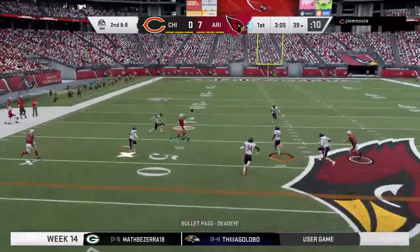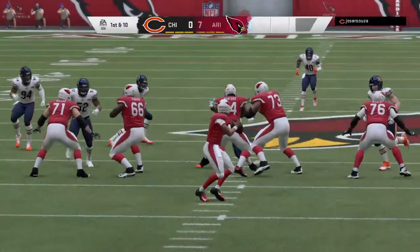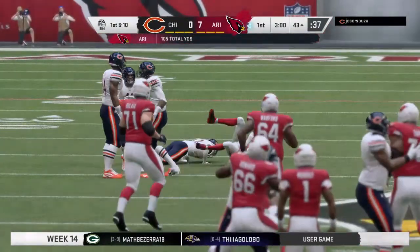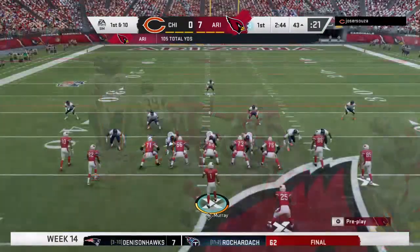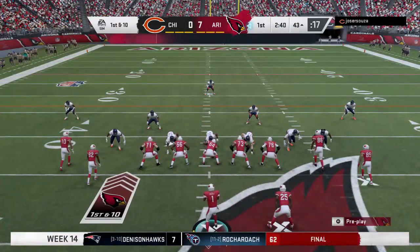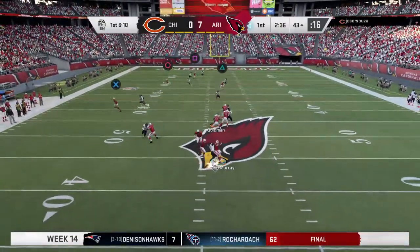From the 39, Murray. And he hits his target. It's Kenny Stills. And he's going to have another first down as the tackle's made here at the Bears' 43. And defensively, they were in zone coverage there. Do you have to be a little careful playing against a good quarterback like he is to not play too much zone? Yeah, you have to be careful.